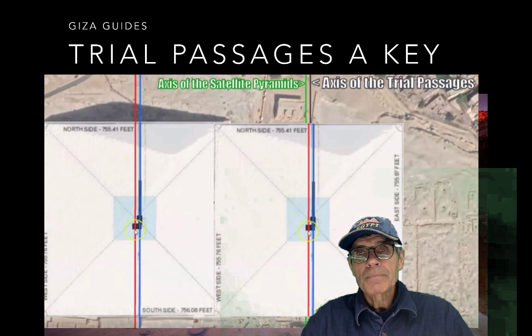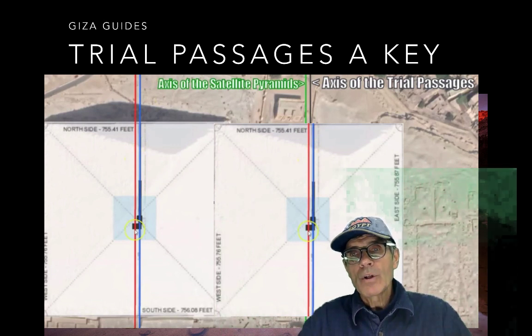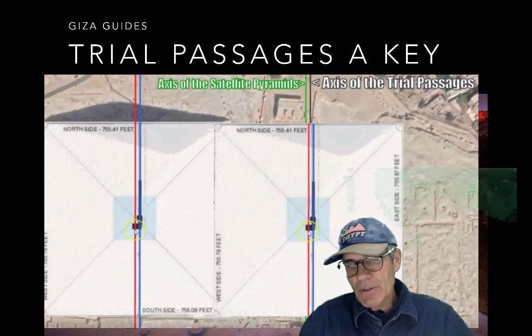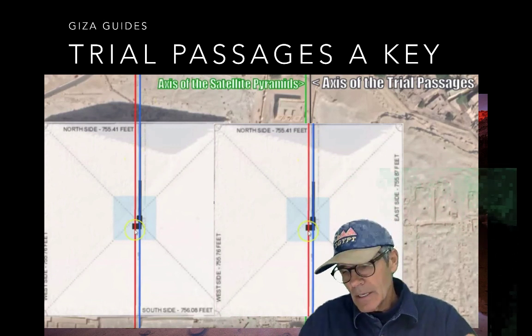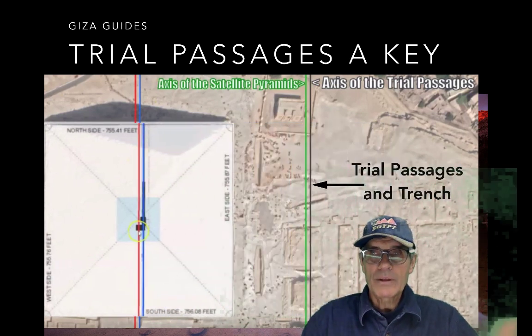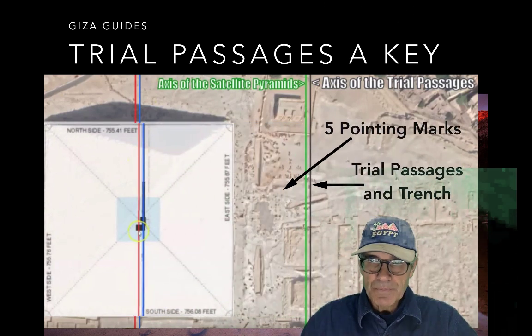So basically, if you move the Great Pyramid over, those two lines in the trial passages line up with the two lines in the Great Pyramid. So that's one of the many reasons that I think that the trial passages are giving us a key about the meaning of the Great Pyramid. There's the trial passages in the trench.